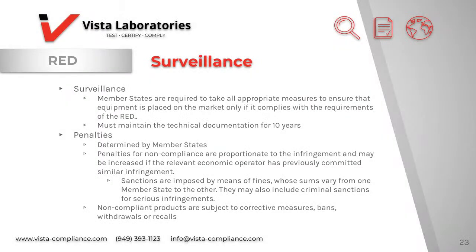Surveillance. Member states are required to take all appropriate measures to ensure that equipment is placed on the market only if it complies with the requirements of the RED. Must maintain the technical documentation for 10 years. Penalties determined by member states.